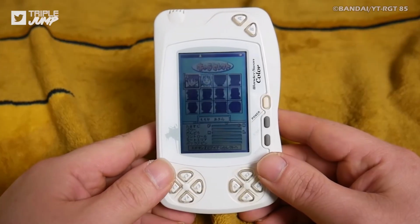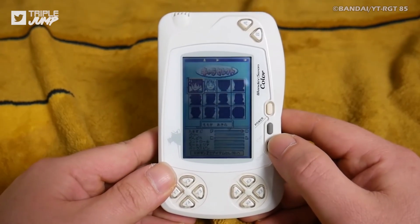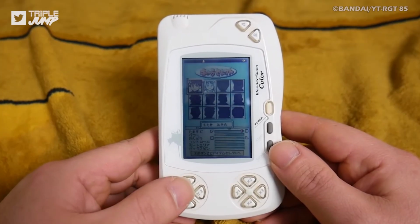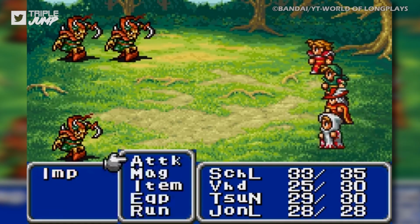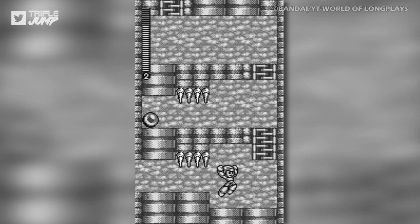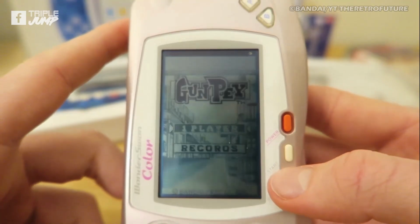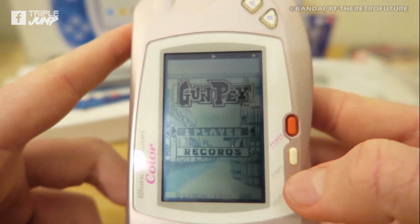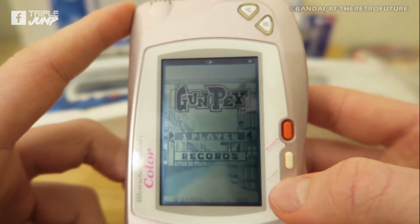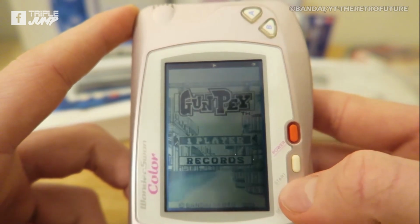It was a decently powerful system that ran on a single AA battery, could be played either horizontally or vertically, and had a library of around 200 games. It even featured impressive third-party support, with games from the Final Fantasy, Mega Man, and Clock Tower series all putting in appearances. There was even a puzzle game called Gunpei, named for the console's fallen designer. It sold around 3.5 million units before being discontinued in 2003.